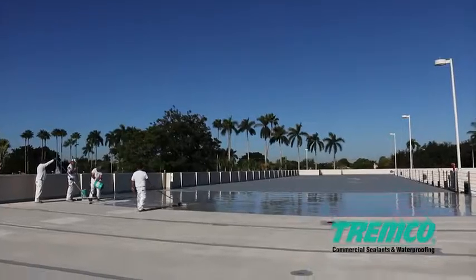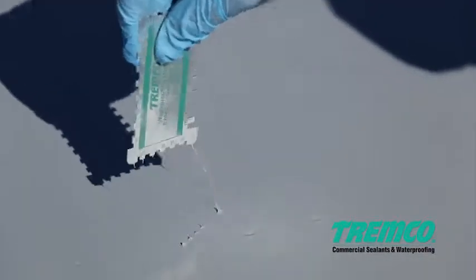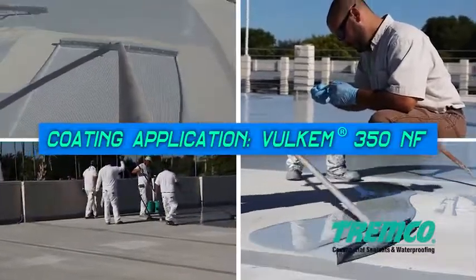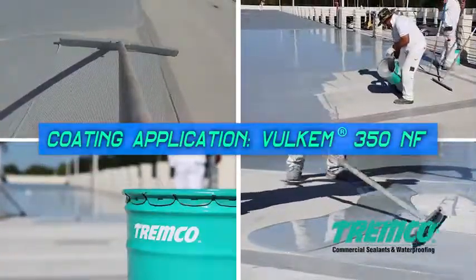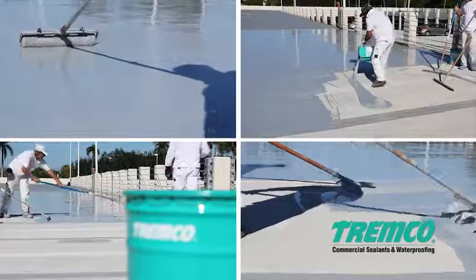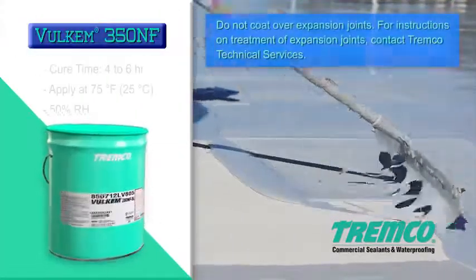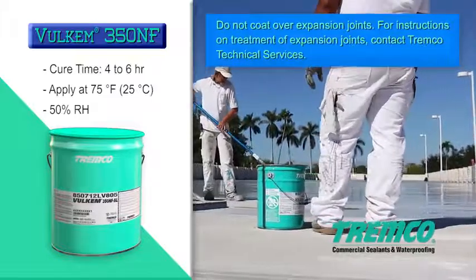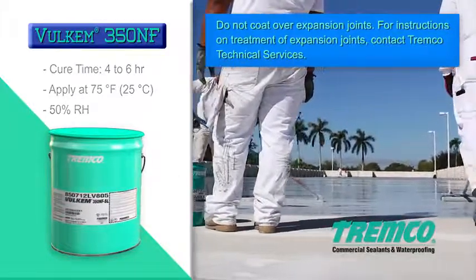Apply Vulkem 350 NF at 25 mils or 0.64 millimeters thick with a roller or notch trowel, including over all detail coats but excluding expansion joints. The Vulkem 350 NF needs 4 to 6 hours to cure at standard temperature and humidity and will have a slight surface tack to aid in the adhesion of the Vulkem 346.